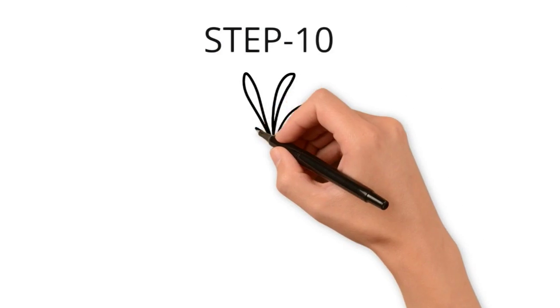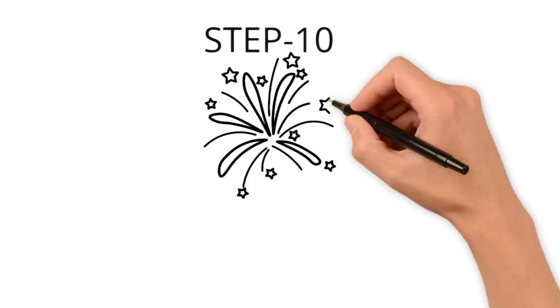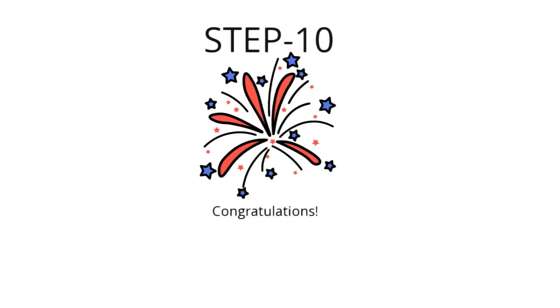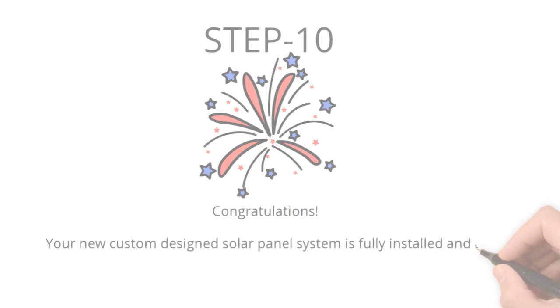Step 10. Congratulations! Your new custom-designed solar panel system is fully installed and active.